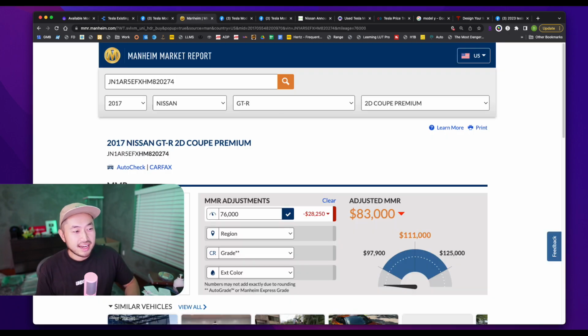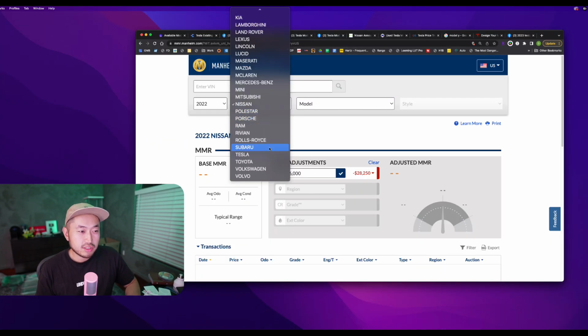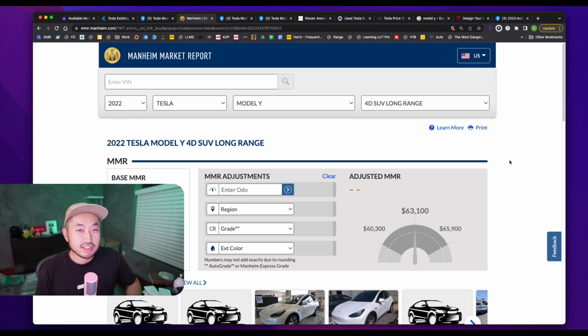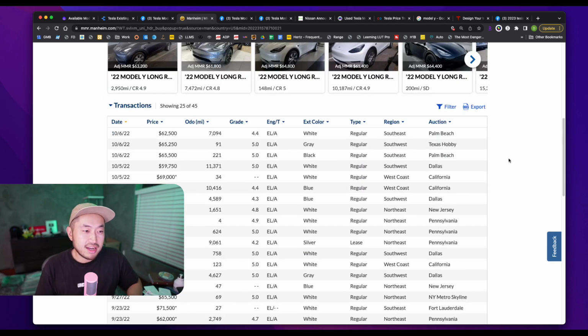But let's just check. The other area I check on Teslas is the market value of them, to see if the 2022s are starting to drop in value, because you definitely do not want to take delivery of a 2022 Model Y if you're pending delivery right now. And how you can tell is that there actually is a digit on the VIN that tells you which model year it is.